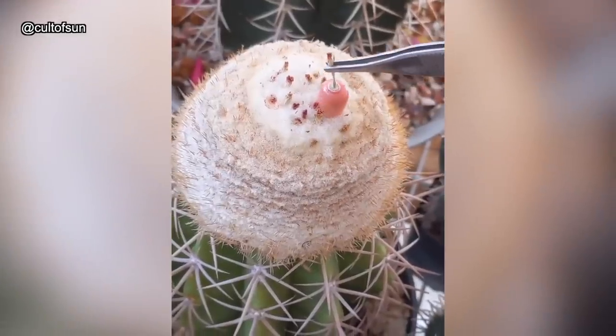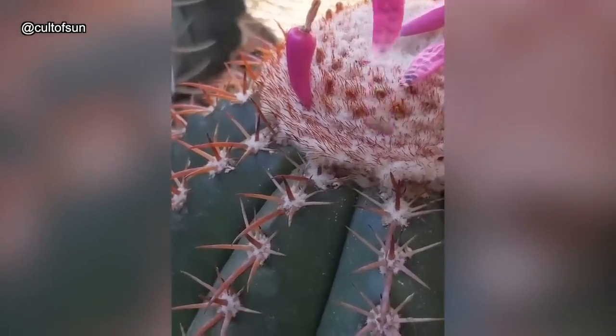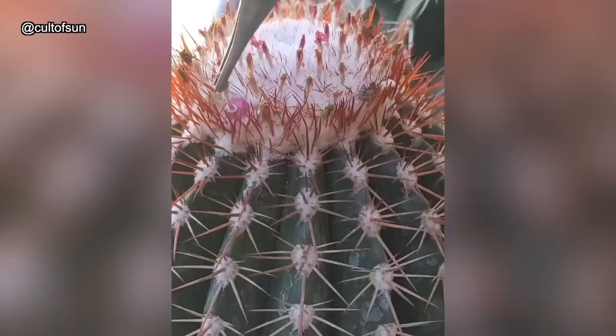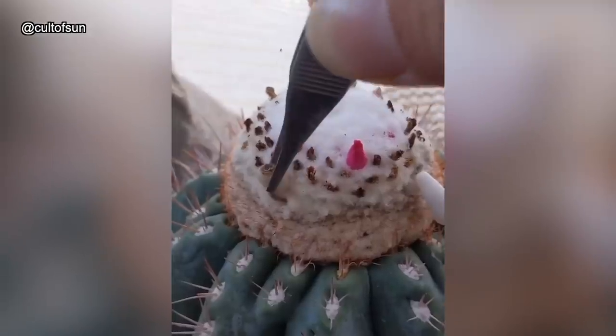How about some melocactus fruit extraction to soothe your tortured soul? This cactus, also known as the Turk's cap cactus, is native to the Caribbean, Mexico, and Central and South America.